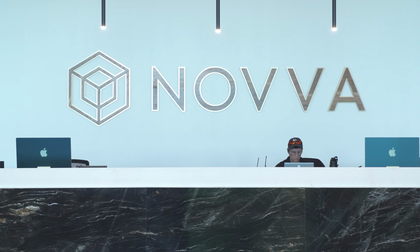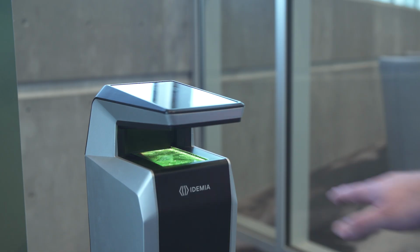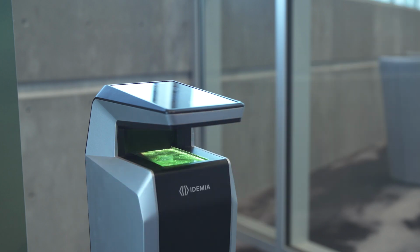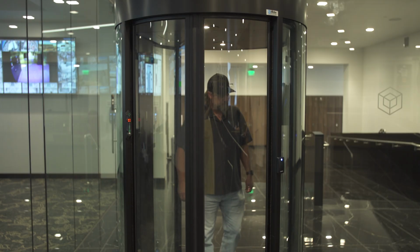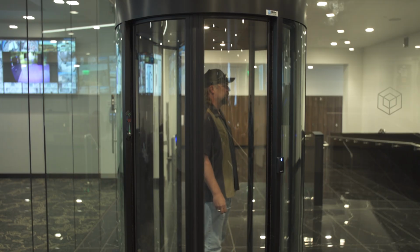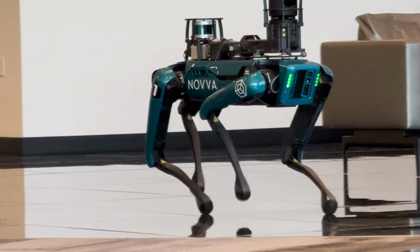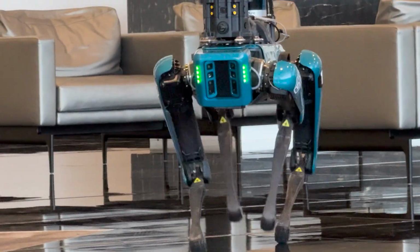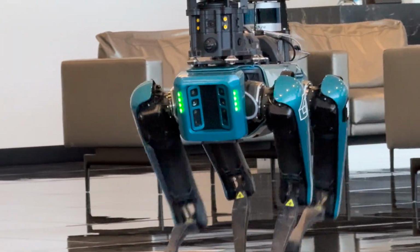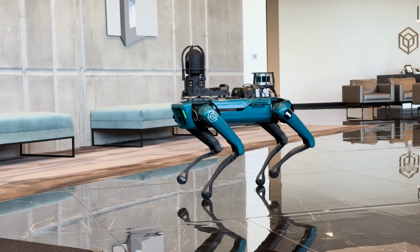Inside NOVVA, security is as advanced as the cooling. The security that data centers have is a very high level of security. There's the cameras everywhere, there's audibles, there's the man traps. NOVVA has the Boston Dynamics dogs, we call them the Sphinxes.